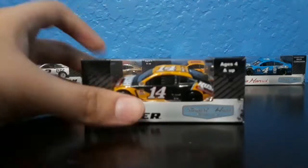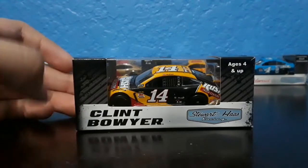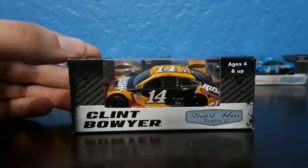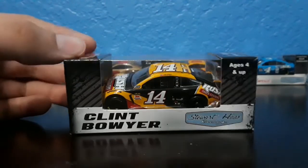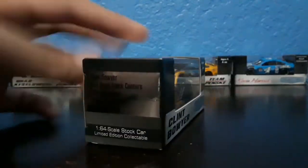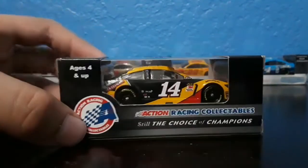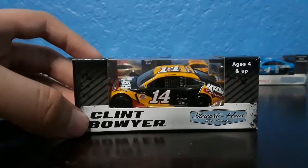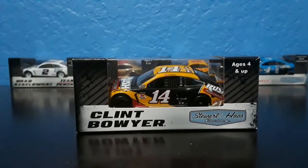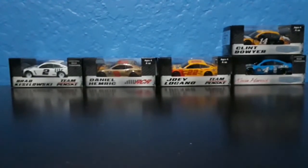The fifth diecast is the Clint Bowyer Rush Truck Centers 14 Ford. Same paint scheme as the 2018 car. I even have the 2018 diecast of this, the Rush Truck Centers, but since it's on the Ford Mustang, you've got to know I'm going to get this. I already took it out of the package, like every 2019 diecast, and it actually looks pretty cool. I'm going to put that on top of the Kevin Harvick one because they're teammates.